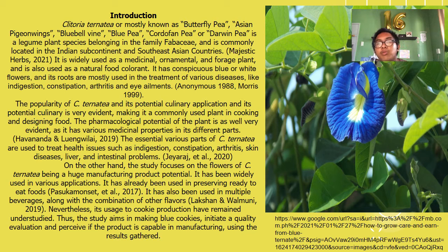Now, what we wanted to try in this research of ours is what would happen if we put the C. ternatea into the cookies, which we haven't seen a lot. We've seen one or two people make it, but we didn't get what we expected. That's why we chose to do this. We went directly into it, which I admit is not the perfect research, but we put everything we had into this research, and I hope you guys enjoy it.